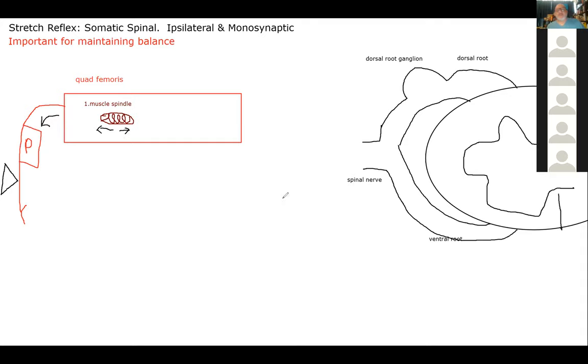First thing is that muscle spindle, that stretch receptor that changes its firing rate based on how much it is being stretched out. Now, we know that's the first component we need. We also know the second component that we need is some type of sensory, or we could refer to it as afferent, pathway. Now, what kind of neurons structurally are most of our sensory neurons again?